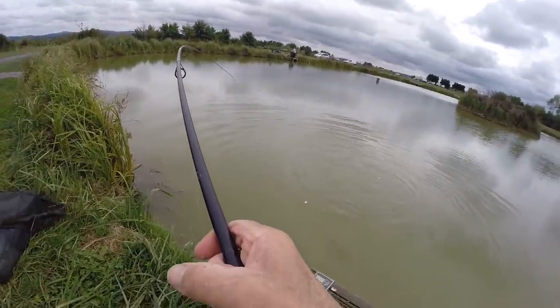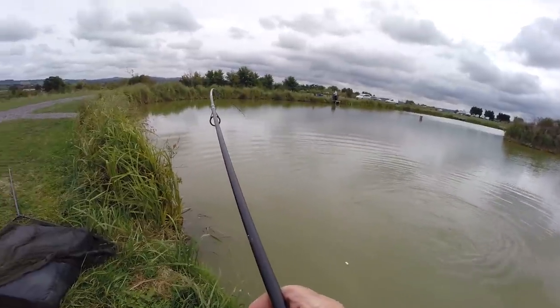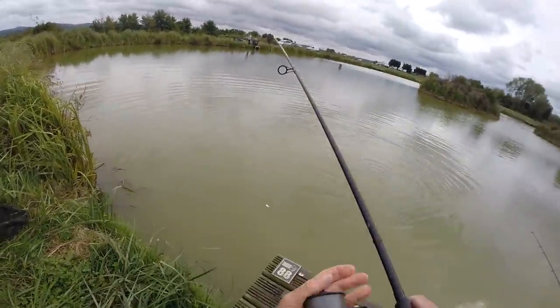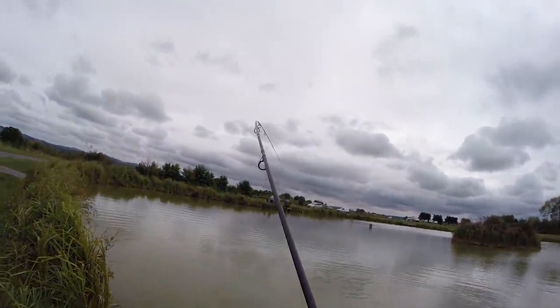Got him, boys. Hope you saw that on camera. That was as sweet as you could get close in. He's going nowhere. Not as big as that last one. Good bend in the rod.